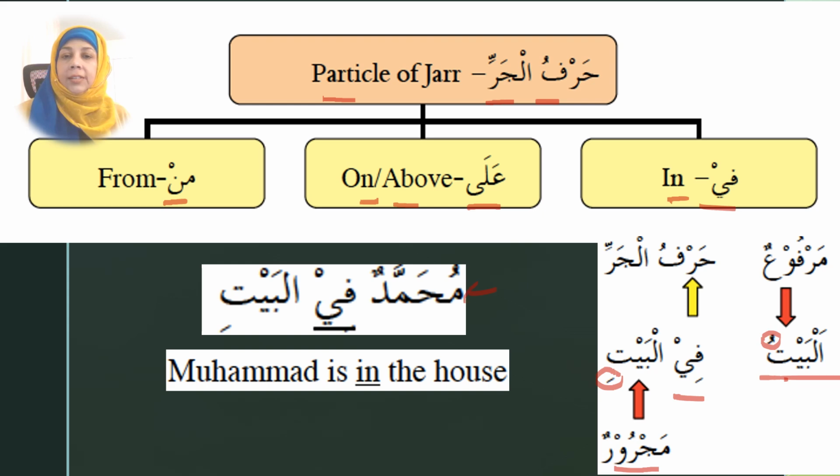Let's look at another example. Muhammadun fil bayti. Muhammad is in the house. Here again we see that the preposition came before al-bayt and made it in the majroor case with a kasra ending.